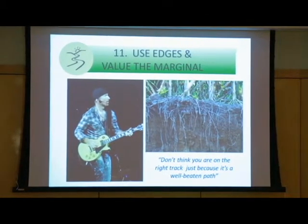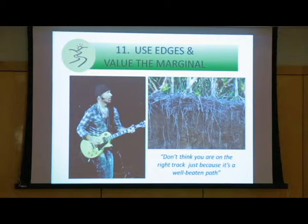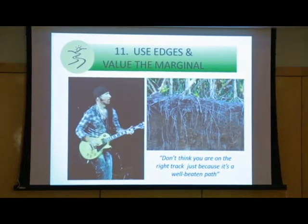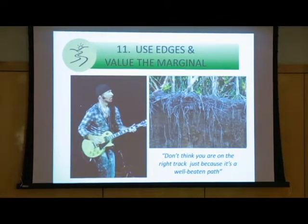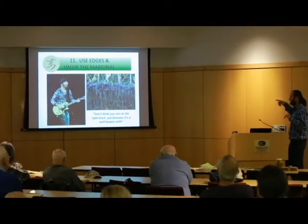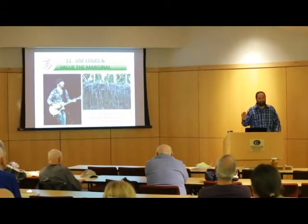So this is one of my favorite principles. Don't think you are on the right track just because it's a well-beaten path. I think that's pretty important. What we're looking at there is a cross-section of soil. The reason I put that there was because I wanted to talk about that being an edge: the edge between the non-living mineral realm and the terrestrial realm above it. If it's healthy, there are billions of different organisms living in this world that we walk upon. A whole other universe of beings that create health in that soil for plants. That's one way of looking at an edge, between non-living mineral and terrestrial living on Earth above. In between is this edge that supports us.